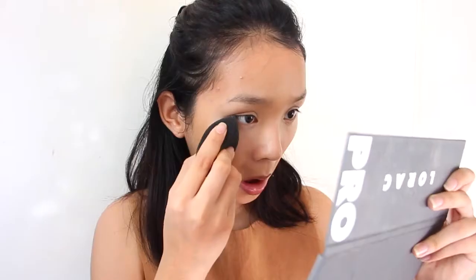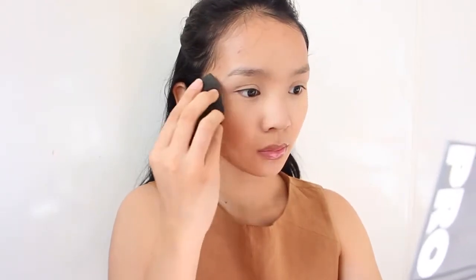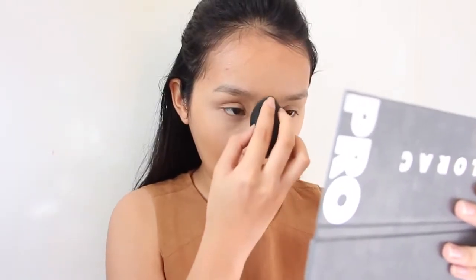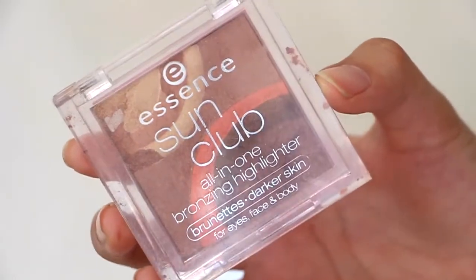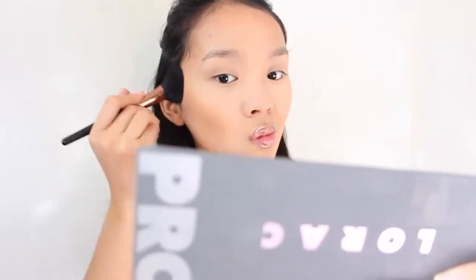I'm setting my under eyes and also the areas where I didn't contour with this translucent powder from Essence, and I'm also using my beauty blender for that because it's amazing. So I'm also going to put it on my chin, on my nose bridge, and also my forehead. I'm setting my bronzer with a powder version, just to make it look more intense.